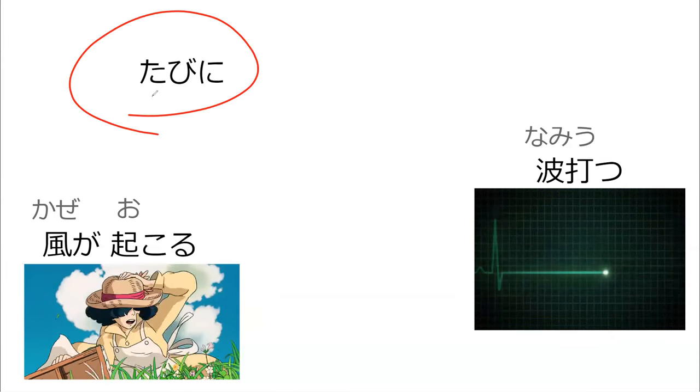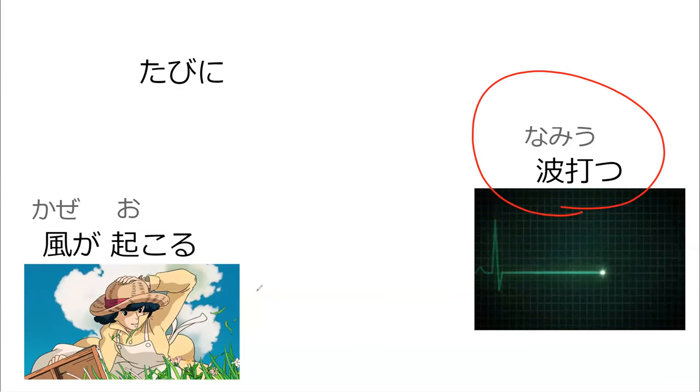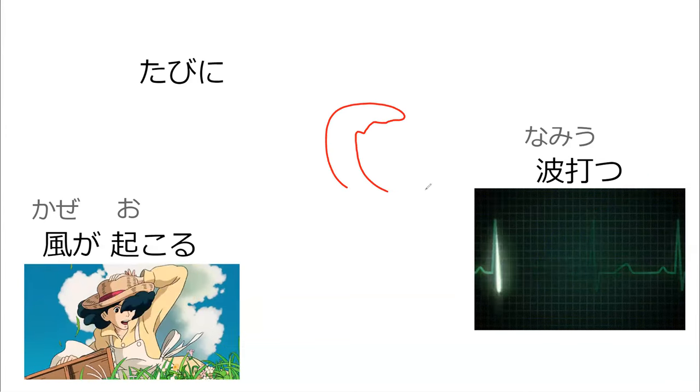So what does tabi mean? Tabi ni means every time. Yes, and how about nami utsu? Nami utsu means basically that wave. Yeah, a wave, any wave. So let's read this sentence. Okina tsubasa o ugokasu tabi ni, kaze ga okori, ki no eda ga zawazawa to nami utsu.